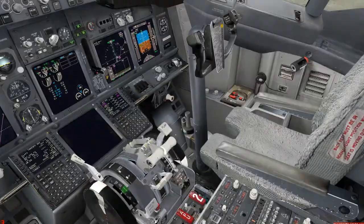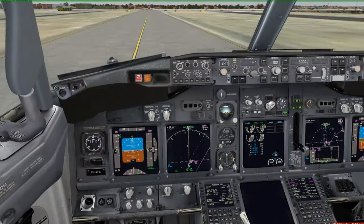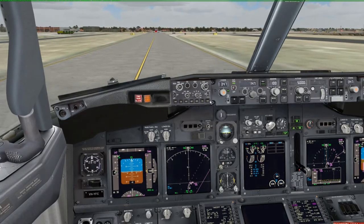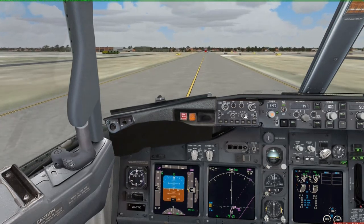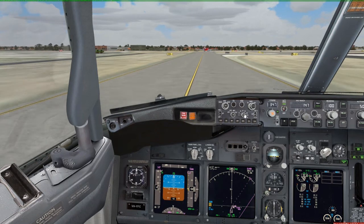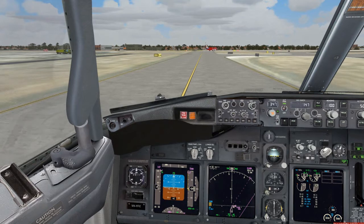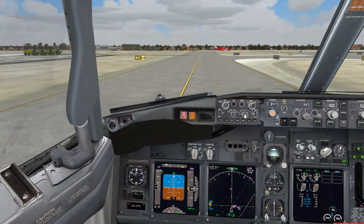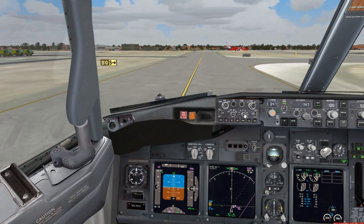Start the transponder up. Cool. City Tower, Velocity 535, fully ready, 16 left. Velocity 535, hold short at Bravo 10. Hold short 16 left and Bravo 10, Velocity 535.